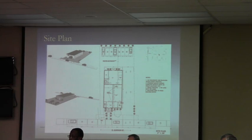It is going to be just a drive, right? Just to get it to the right. Yes, sir.